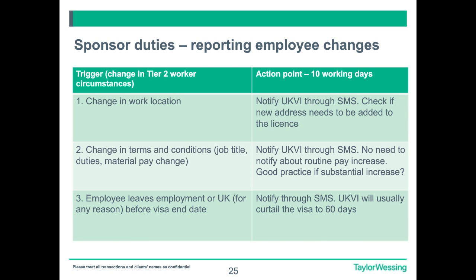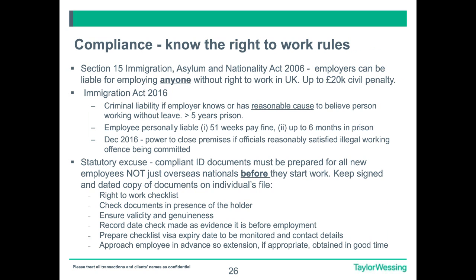So why is this all important? Well, there's very strict right to work rules which stem from the legislation on the slide in front of you. And the reason these are important is that if employers are employing anybody in the UK without the right to work, there can be a £20,000 civil penalty for each of those illegal workers.